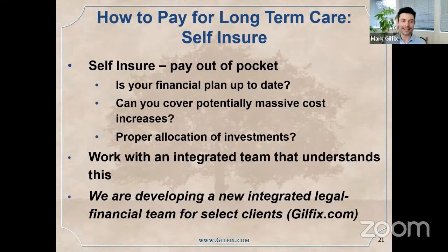Self-insure. So what do we mean by that? Well, it's very simply paying for long-term care by saving up enough money and investing it well. But this means paying out of pocket, right? And so this begs the question, do you have an up-to-date financial plan? Have you just been kind of trading your own stocks? Have you been keeping it in bank accounts? We see banks failing now. We see inflation out of control. Are your investments keeping up?